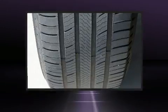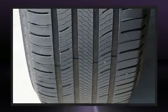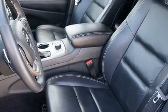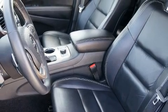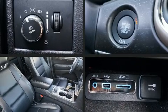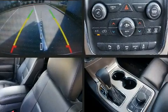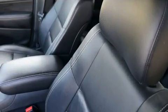Jeep ensures the safety and security of its passengers with equipment such as head curtain airbags, traction control, brake assist, anti-whiplash front head restraints, a panic alarm, and four-wheel disc brakes with ABS. For added security, dynamic stability control supplements the drivetrain.